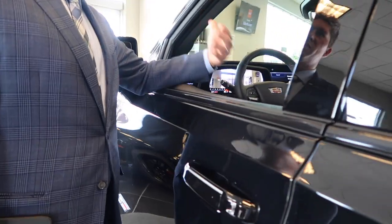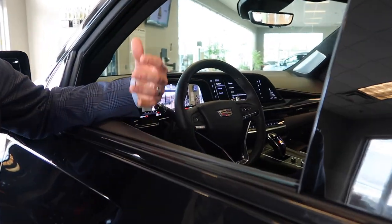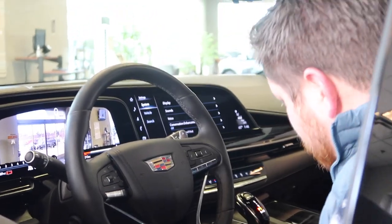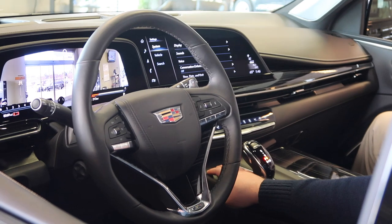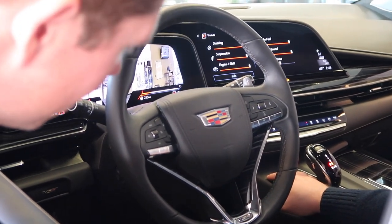Look at these specific features that we do not see in other Escalades. So what can you show me? V-mode. So let's talk about it. Let's go to V-mode. Yeah, we open up the active exhaust, right? No, it's not active, it's all the time.